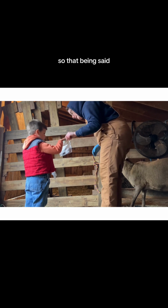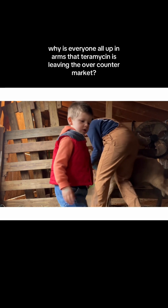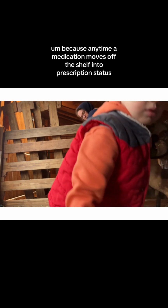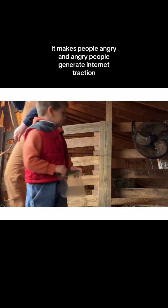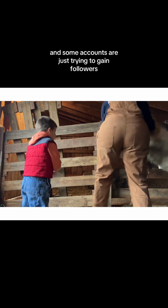So that being said, why is everyone all up in arms that Terramycin is leaving the over-the-counter market? Because anytime a medication moves off the shelf into prescription status, it makes people angry, and angry people generate internet traction. And some accounts are just trying to gain followers.